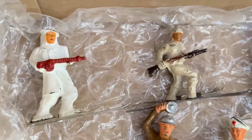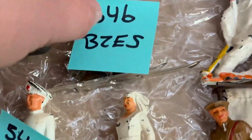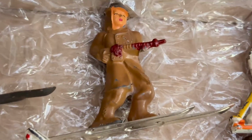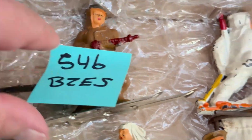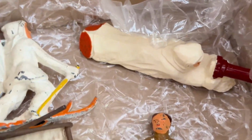We got a ski gunner. Another ski gunner. That's a pretty rare variety. We have an army skier, which is kind of unusual because usually they don't make them drab. They make them white. Because in wartime, that's what they did to blend in.